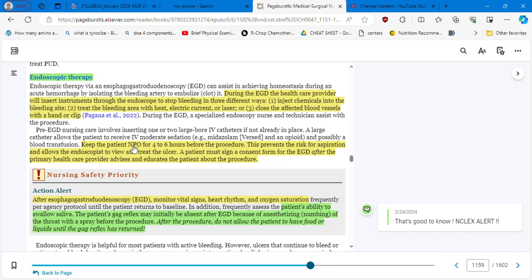Keep the patient NPO for 4 to 6 hours before the procedure. This prevents the risk for aspiration and allows the endoscopist to view and treat the ulcer. We are talking about the endoscopic therapy. A patient must sign a consent form for the EGD after the primary healthcare provider advises and educates the patient about the procedure. It's after the education, but it's before the procedure, right?